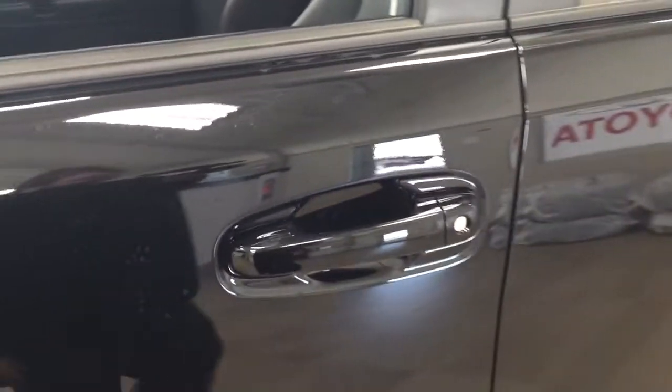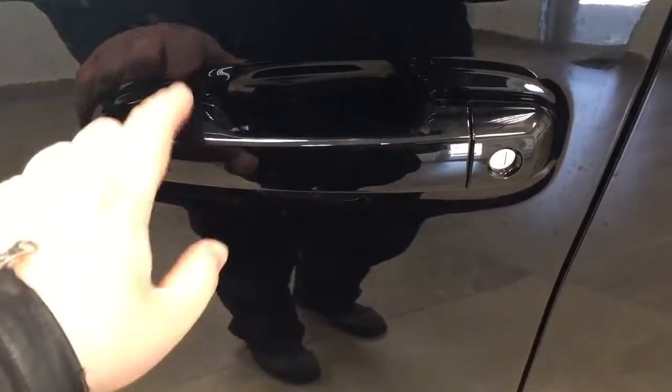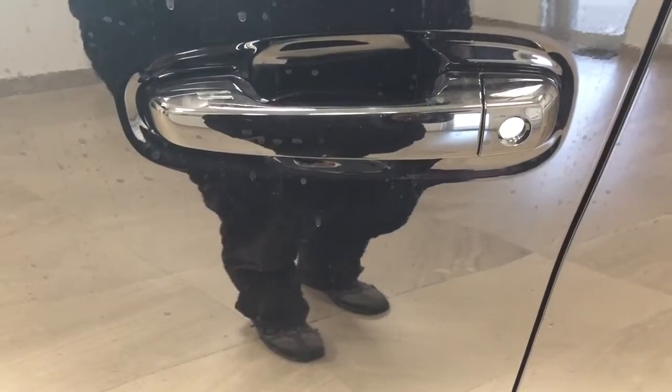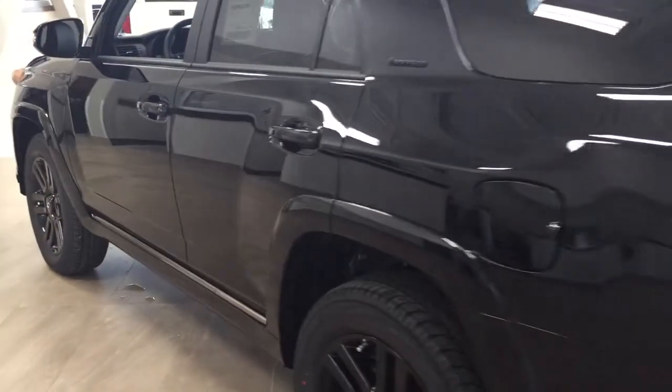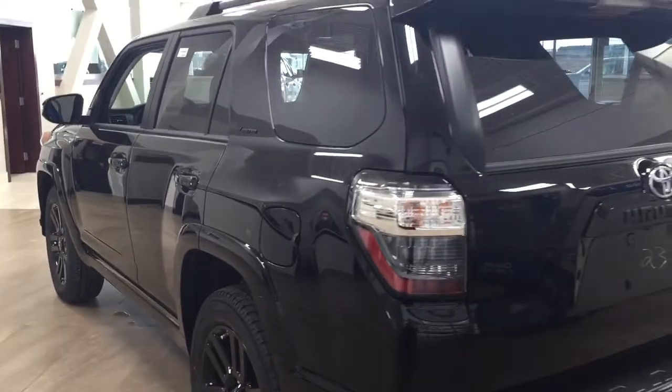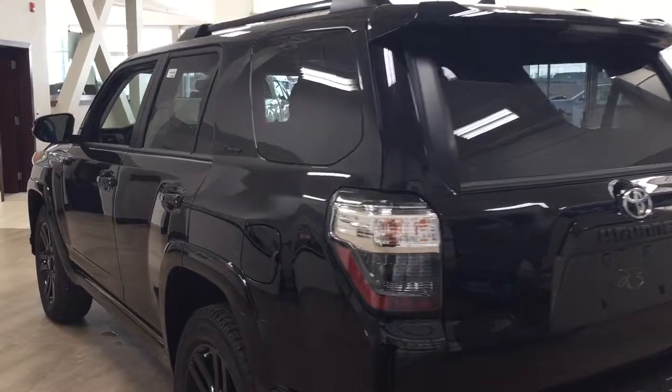You do have the smart key system with it, so with the smart key system you can lock all the doors simultaneously just by pushing on the two little lines you see there on the handle. Push on it once, it'll lock all the doors automatically, and then if you put your hand between the handle, it'll unlock the front door for you as well. Now, as you can see, you also have the power folding running boards as well, so when you actually open up the doors, they'll actually fold out for you just to make things much easier for you to get back in.